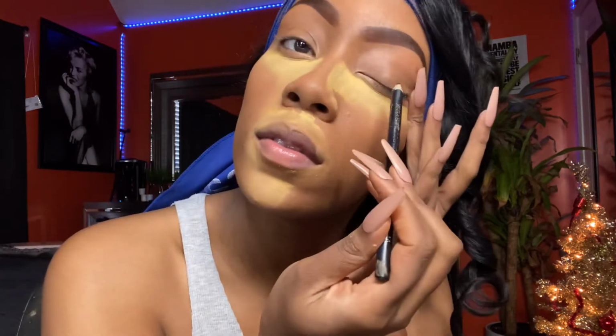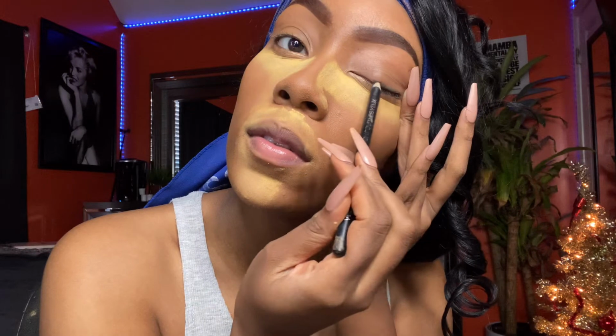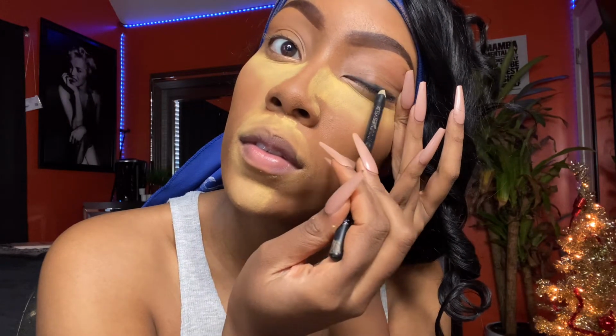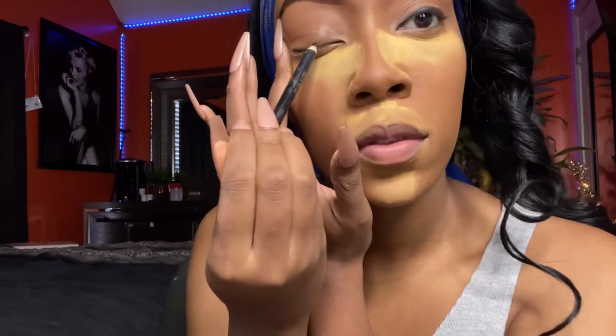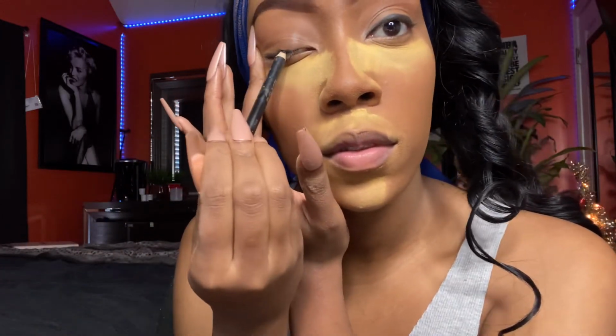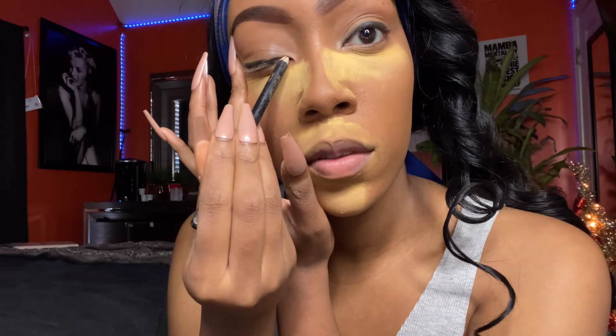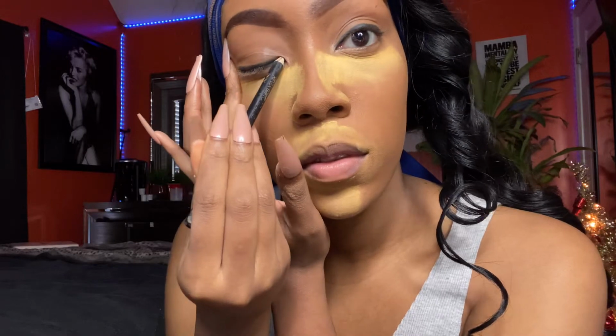So I let that sit, and this is the moment I do my eyes. Well, I don't really do much to my eyes, so I'm literally just lining the top of my eyelids with a black eyeliner. This is from Wet n Wild. You could get it for $1 at Dollar General, but just any very black eyeliner. I do this so my lashes can blend in with my lash line.